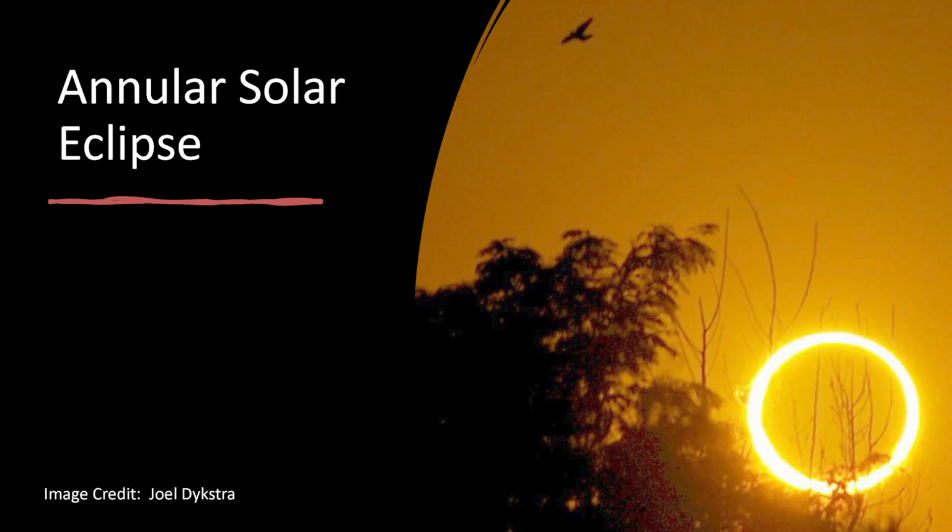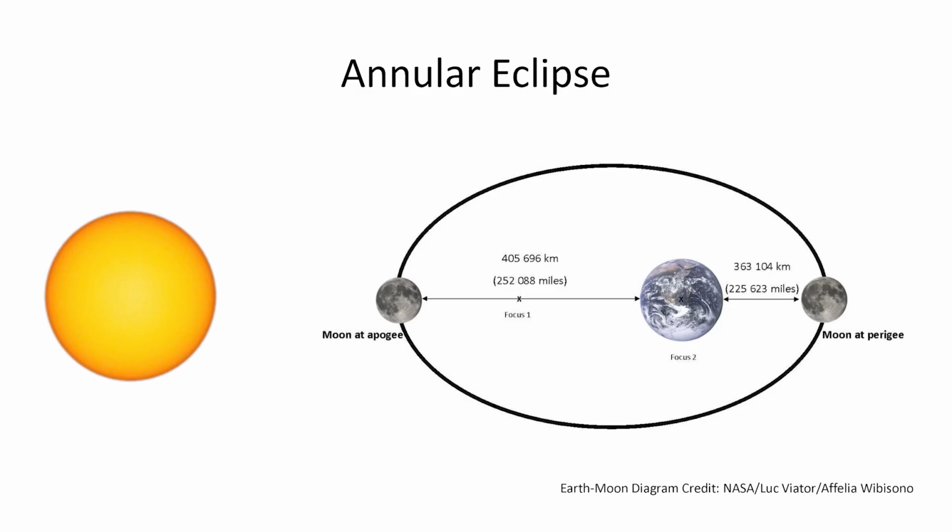And let me see if I can find that right quick. There's a nice example of an annular eclipse. Okay? Now let me go back here. So when we have the annular eclipse, we have the moon here, Earth here, sun here.